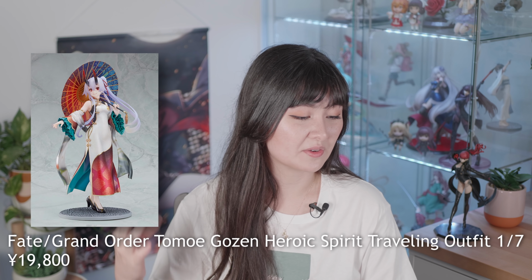Next up from FGO, we have the Tomoe Gozen Heroic Spirit Traveling Outfit version 1/7 figure. This figure is beautiful. I love it so much. I'm definitely not gonna cancel it, I'm gonna get it. I love her. You know what? Let's put her in our top 9.